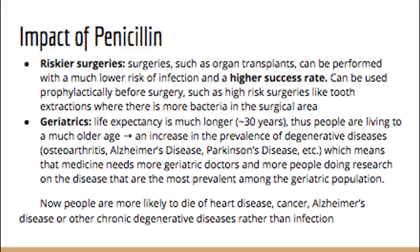The impacts of penicillin. Risky surgeries. Surgeries such as organ transplants can now be performed with a much lower risk of infection and a higher success rate. It can also be used as a prophylactic antibiotic before surgeries, such as in high-risk surgeries like tooth extractions, which many people used to die from. This is because there are many bacteria in the mouth.